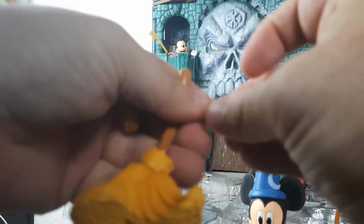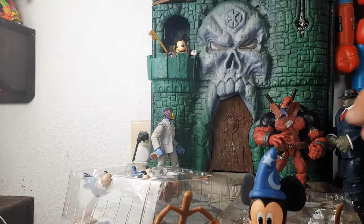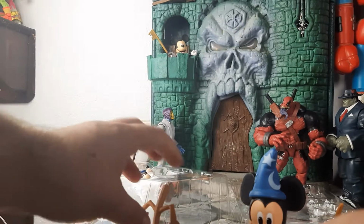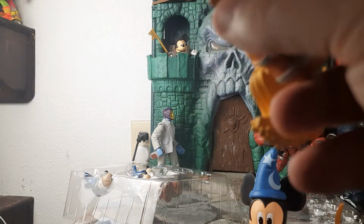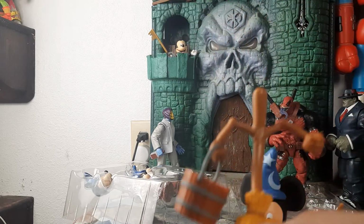It is a shame that that's not articulated, but again, you get so many accessories and so much stuff with this that you can't nitpick absolutely everything. I mean, you can, and you are paying a lot of money for it, so if you want to bitch, go right ahead. But it's your money. So there you go.